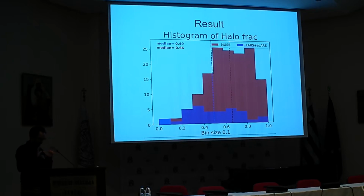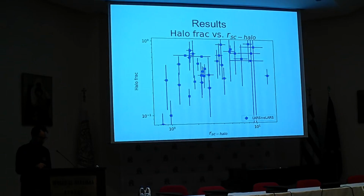But the main point here is that we can see that the MUSE sample generally has a higher halo fraction compared to the halo fraction that we have measured for the large sample. So next, we thought of looking at the halo fraction and the halo scale lengths. We know from previous studies that we might have expected some correlation between the halo fraction and the extension of the halo. And here we can see that indeed, for galaxies that have higher halo fractions, we have more extended halos.